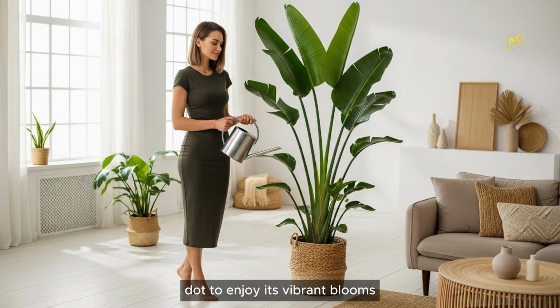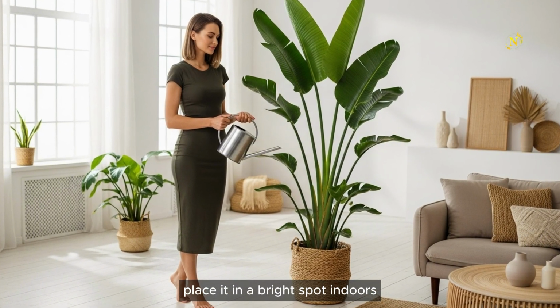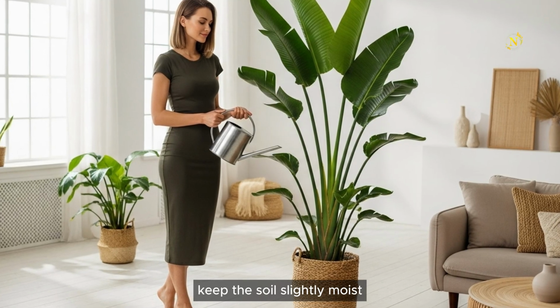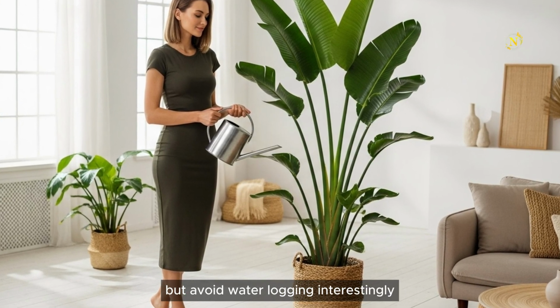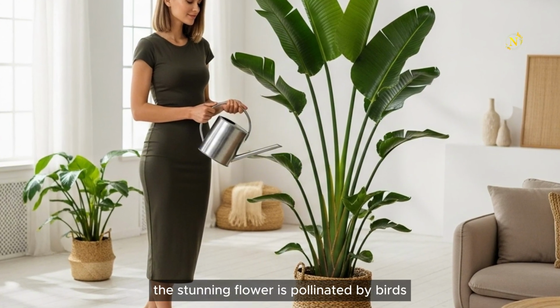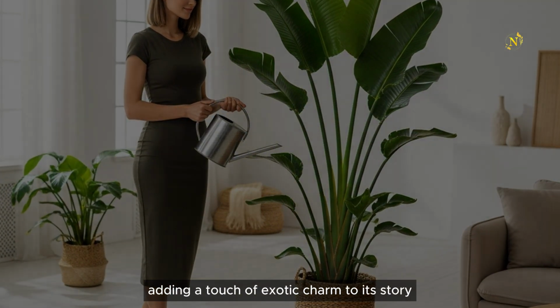To enjoy its vibrant blooms, place it in a bright spot indoors and ensure it receives plenty of light. Keep the soil slightly moist but avoid waterlogging. Interestingly, in its natural habitat, the stunning flower is pollinated by birds, adding a touch of exotic charm to its story.